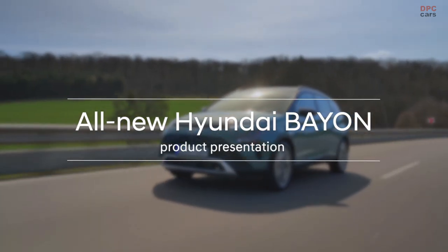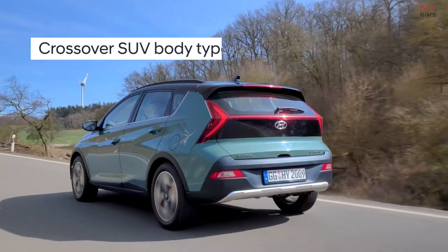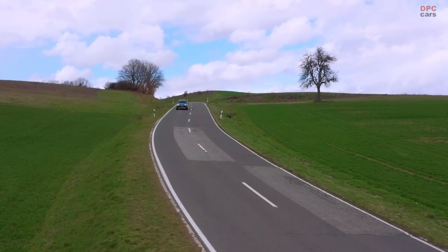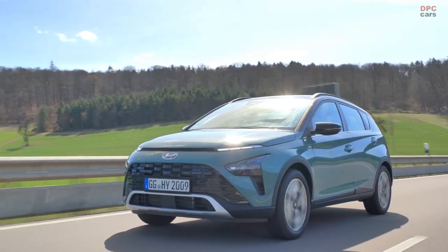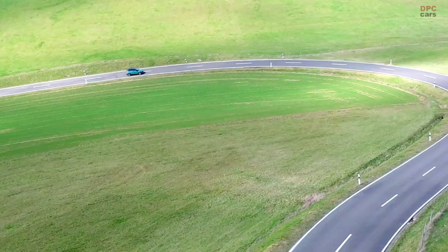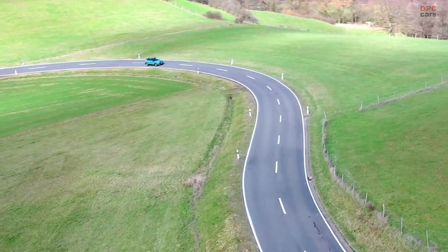The all-new Hyundai BAYON. Stylish and sleek, with a crossover SUV body type. BAYON is the latest and smallest member of Hyundai's SUV family. It features a compact exterior and a roomy interior. Intelligent safety and connectivity features make it stand out in its segment.